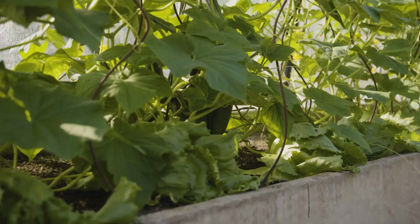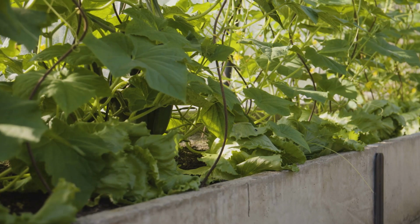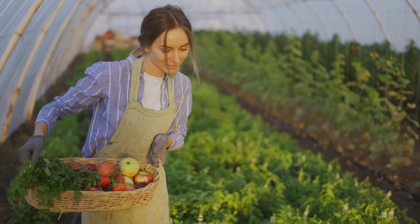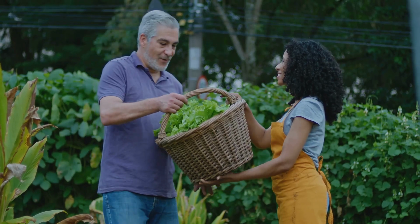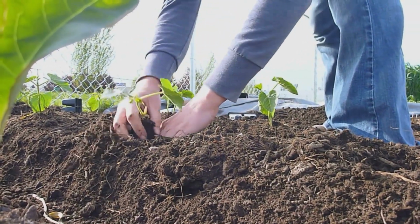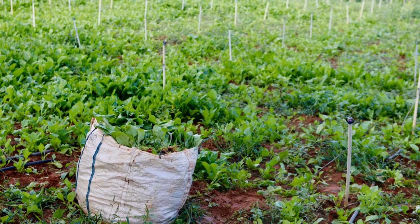And there you have it, folks. These 10 vegetables are perfect for getting a head start on your garden this season. There's nothing quite like the satisfaction of growing your own food, and these early bird veggies will reward you with fresh, flavorful harvests. So don't be afraid to get your hands dirty, try something new, and most importantly, have fun. Happy planting, and may your garden be bountiful.